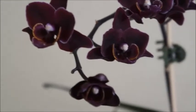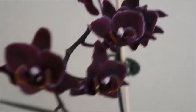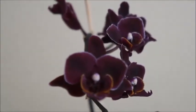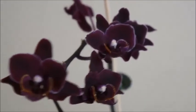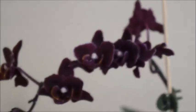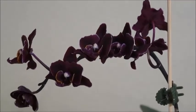So this year, I made a point not to disturb this orchid during the bud maturing phase. I didn't move it at all. Nonetheless, it still managed to have 2 bud blasts. So I think this orchid is just rather sensitive by nature.